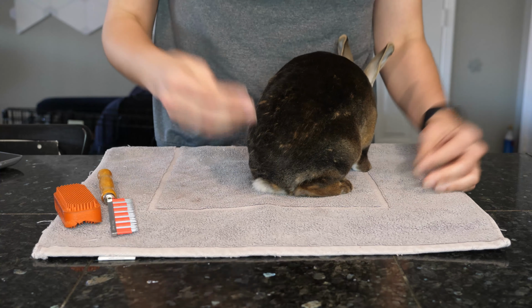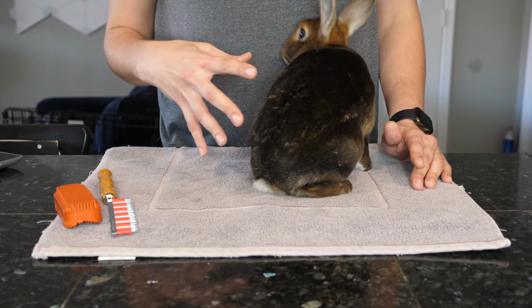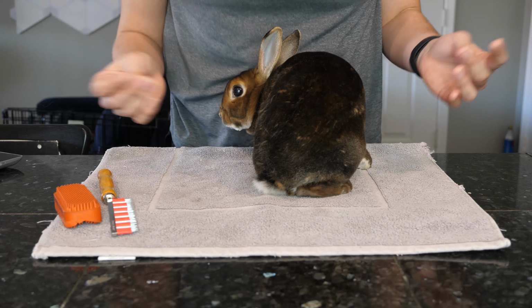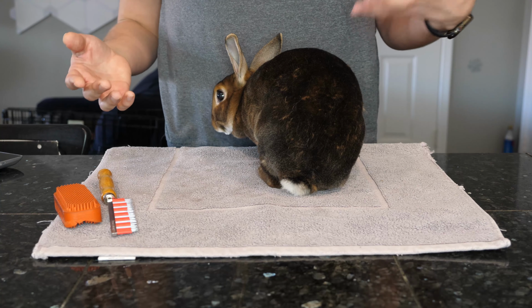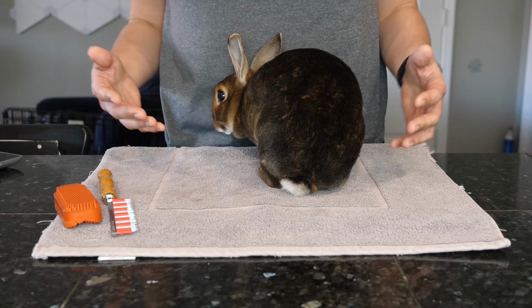So normally that's okay, it'll just pass through her digestive system, it'll be totally fine. But during shedding season, she's eating a whole bunch of extra fur because she's losing all this fur. You might be able to see some flying around in the air right now. So she's losing a ton of fur right now to get ready for summer, and if she's cleaning herself, she's eating all this extra fur, and what can happen is that she can get a hairball in her stomach.